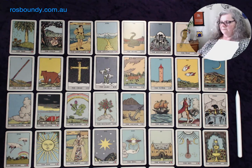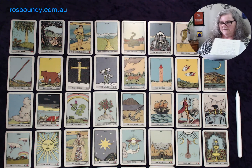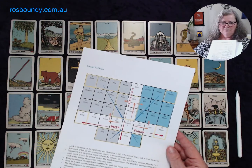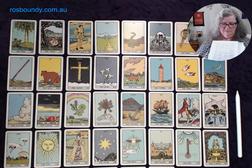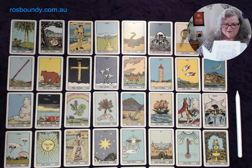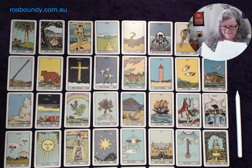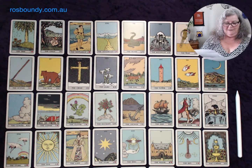I'm still trying to find where I've put the actual instructions for this particular spread. There it is. So there's instructions. I am going to do another course on this, discovering the Lenormand Grand Tableau, because there are a few steps to this, and I'm just going to quickly, you can tell I've got it all sitting there under my chin, can't you?